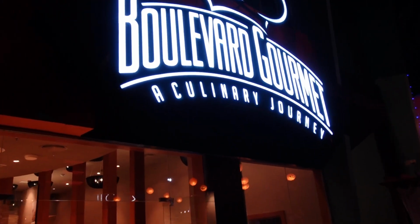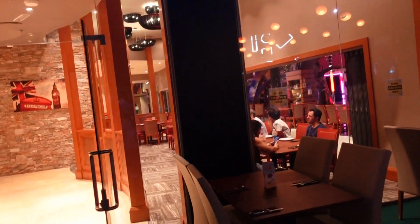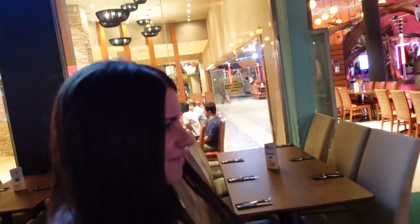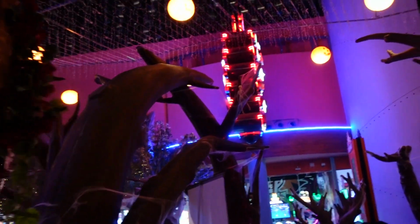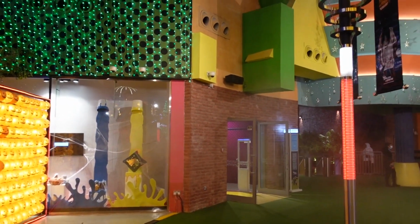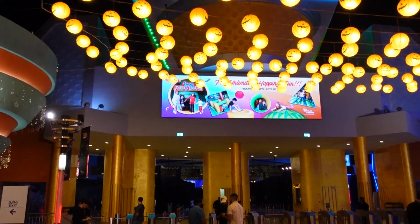So all the restaurants are still open. It's nearly 9 o'clock. They're still all running, which is cool. If you're hungry, if you're peckish, you've spent the whole day here, fancy to buy it. When it opens. That's true, yeah. Got these like smoke effects going on out here as we leave IMG. So we are just leaving IMG Worlds of Adventure now.